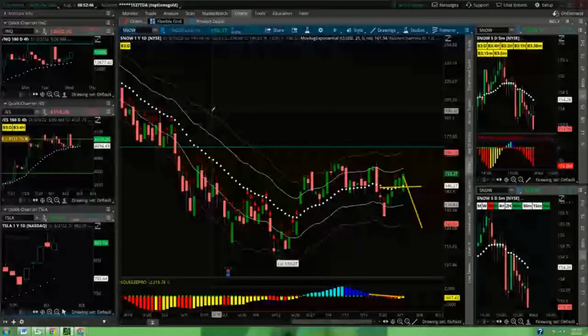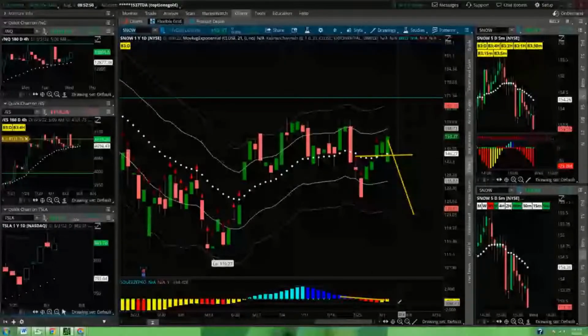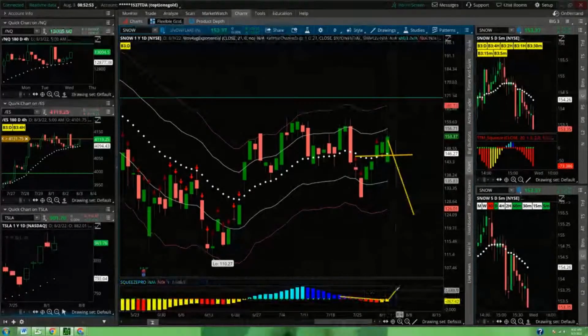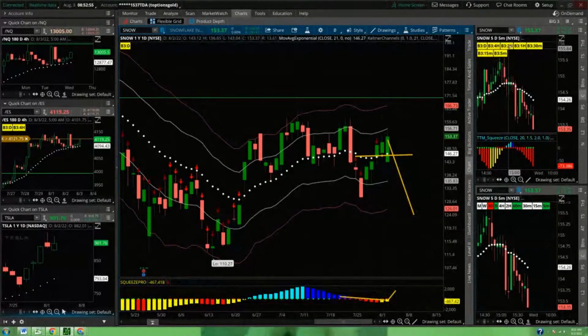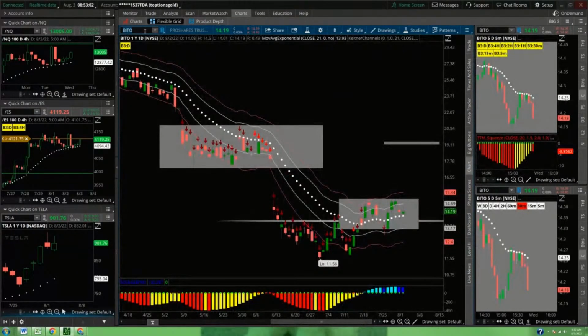Snowflake here, kind of the same. Rebuilds the structure, got a daily squeeze, histogram starting to shift, but we're a little bit neutral. So waiting on a few buy signals. And then Bitcoin, I think, continues to look pretty solid here. This kind of fits the reversals checklist.